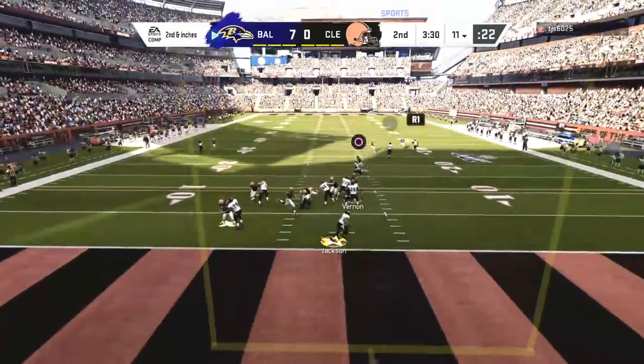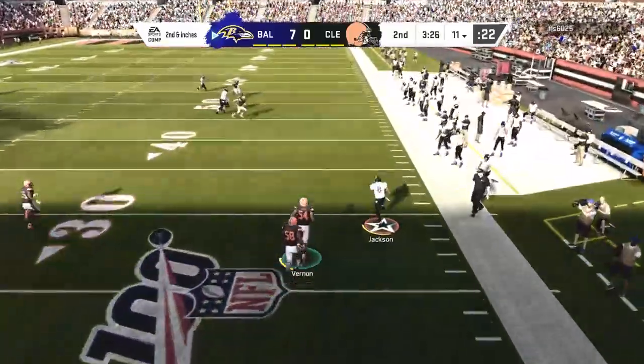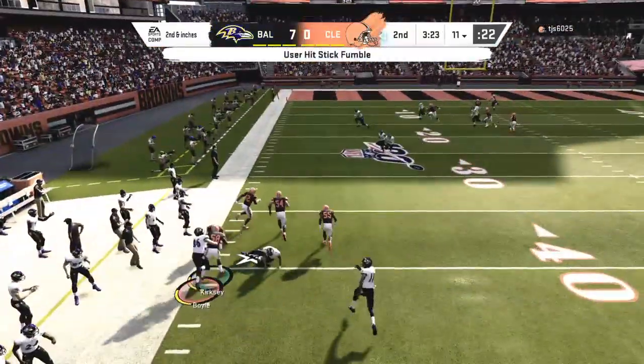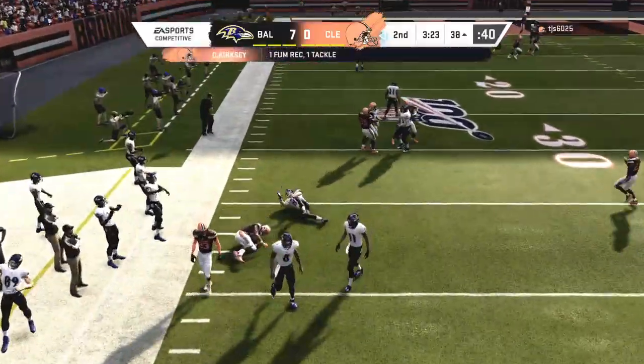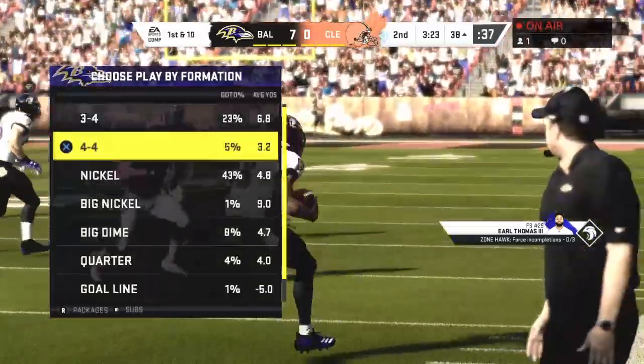To throw again on 2nd down. Jackson eluding the pressure right. And he's got some space here. And now look at this. Big gain, but a fumble. And this is picked up by the Browns. And they have possession, and they have it at the 38-yard line.